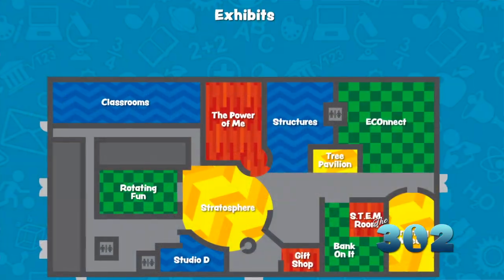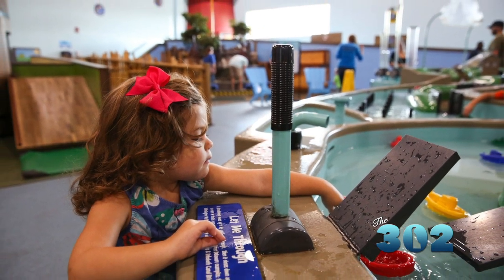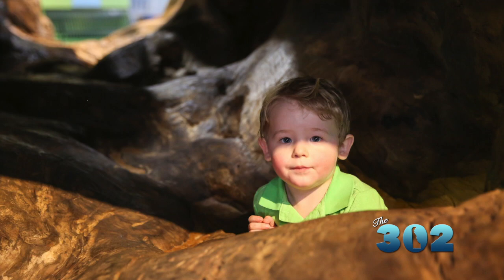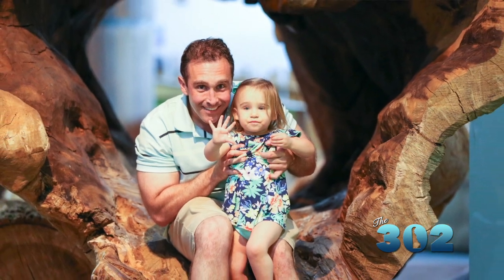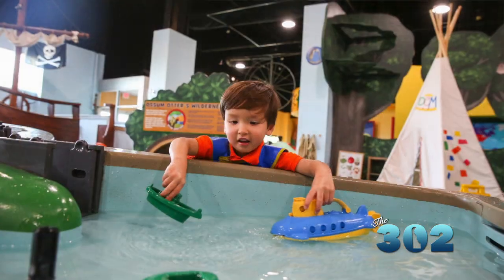So when someone comes in, walk me through the museum and tell me a little bit about what we can see. Sure. We actually have 8 permanent exhibits here at the museum. We have our eConnect, which is our ecological environmental exhibit, which features our tree pavilion. That's probably one of our more popular areas. It's a 350-year-old sycamore tree that has been hollowed out and preserved that was given to us by a local arborist. It comes from a local forest when it had fallen down, and children are able to climb through it, explore. It really is unique to the museum. They're able to learn about the environment and ecology, and it really makes for a great picture opportunity.